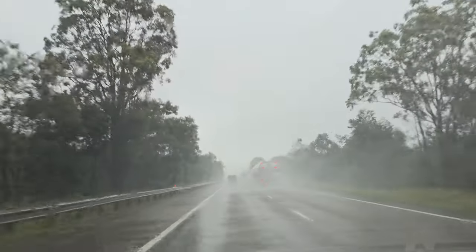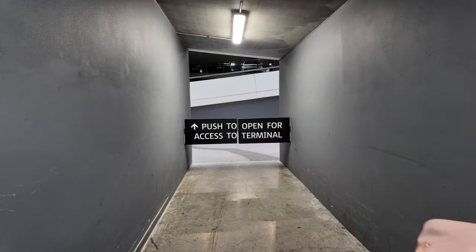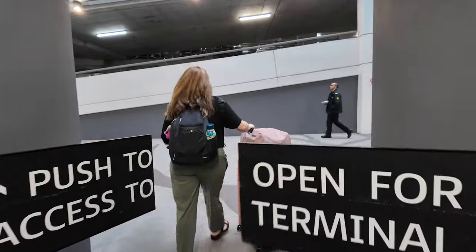Not the best weather to be flying out of Sydney. Hopefully once we're above the clouds it'll be smooth flying. Guess what? We got our upgrade approved. Hurrah! Business class from Sydney to Jakarta, here we come. Woohoo! Thanks, Qantas!